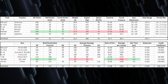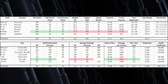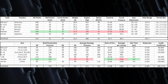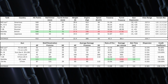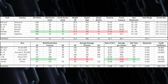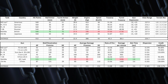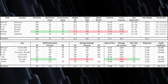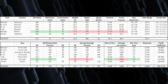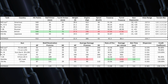Shell penetration is very good here, 121 on the AP and 145 on the APCR, so won't have too many problems penetrating, but only doing 45 damage per round. You do have 23 rounds per minute, but still your damage per minute there is only 1,000, and I guess the reason they do that is because of your great armor. Aim time is real good at 2.8, and dispersion is good also at 0.33. You do have a nice credit coefficient here, so you're actually making a little extra money for using this tank. Anyway, let's take a look at some gameplay.